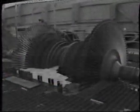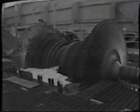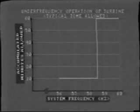If the turbine generator operates below 59.5 hertz, serious vibration and consequent damage can occur to the large, low-pressure turbine blades. The turbine is permitted to operate at low frequency for very short periods of time only. Between 58.5 and 59.5, the turbine is allowed only 60 minutes total accumulated operating time throughout its life.